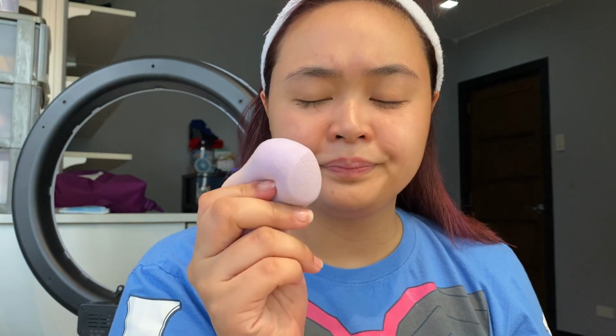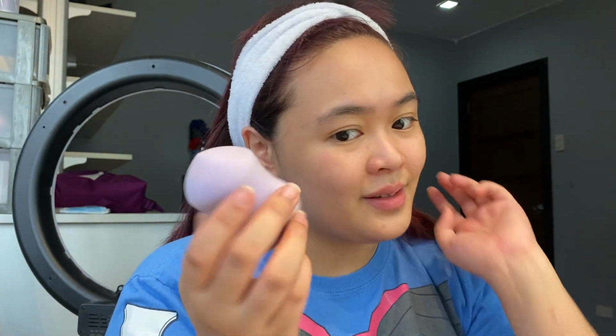And okay, so this is the Flower Beauty sponge. I don't know what you call it. Yeah, some sponge. But first, before I forget anything, I'm gonna put my trusty Quick FX No Shine mattifier.